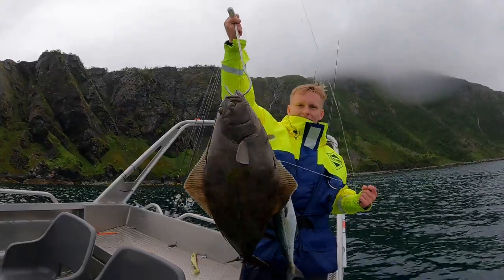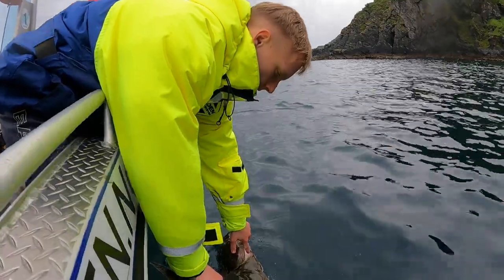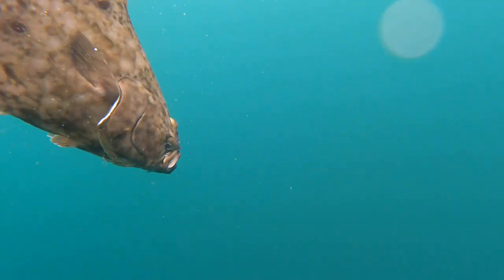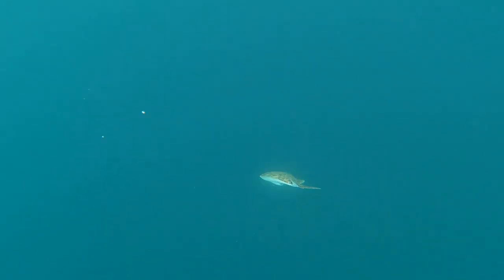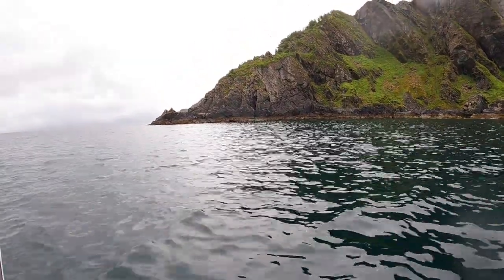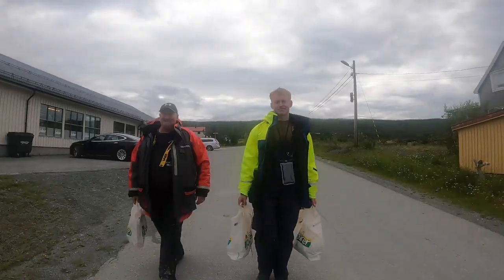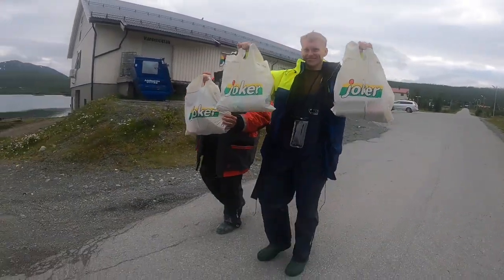Good halibut for Lukey. Well done. So I'm going to grab its tail. Catch and release. So we're not taking fish back this year. Mr. Halibut gets to swim away. So now we're shopping at the Joker. Just going to get the taxi back home.